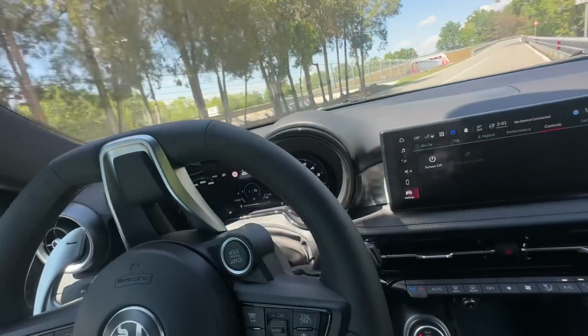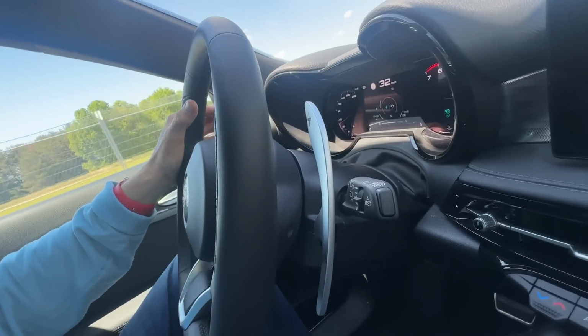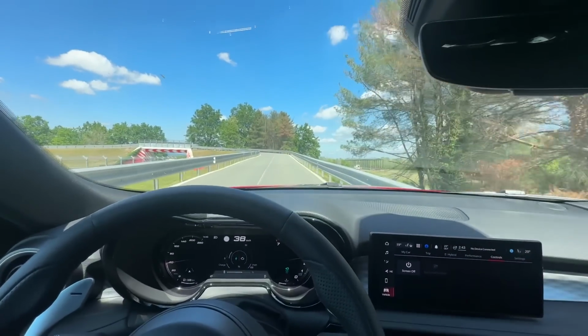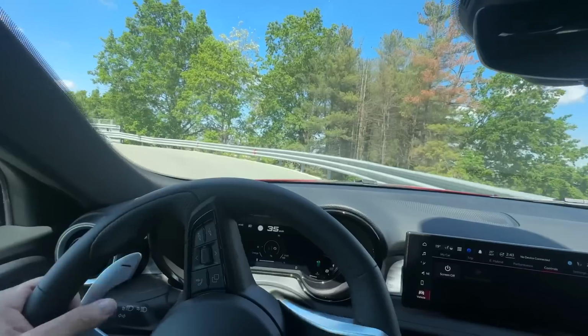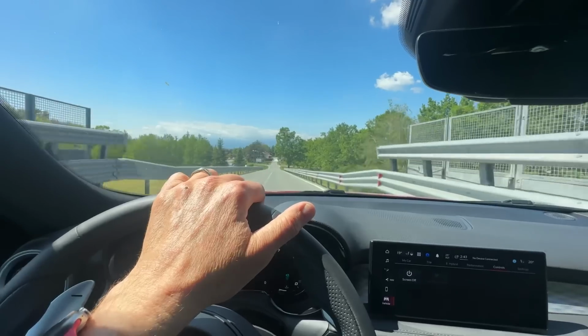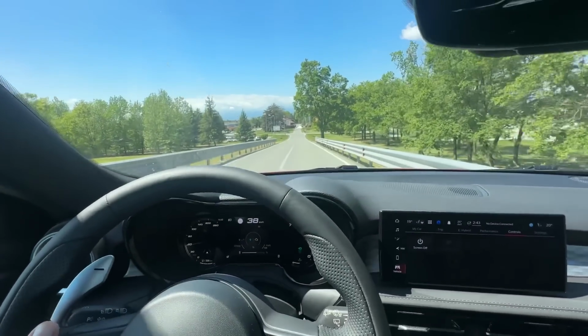Also love the big paddle shifters. I don't usually use big paddle shifters, but in this car, because it's so sporty, I would certainly love and try to use them. Now, that may be a downside to some of you because obviously room and space are more important to a lot of people than paddle shifters.